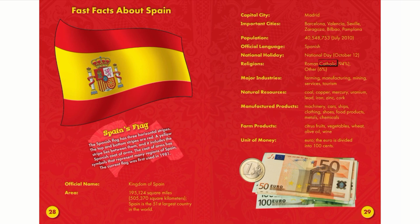Religions: Roman Catholic, 94%, other, 6%. Major industries: farming, manufacturing, mining, services, tourism. Natural resources: coal, copper, mercury, uranium, lead, iron, zinc, cork. Manufactured products: machinery, cars, ships, clothing, shoes, food products, metals, chemicals. Farm products: citrus fruits, vegetables, wheat, olive oil, wine. Unit of money: euro. The euro is divided into 100 cents.